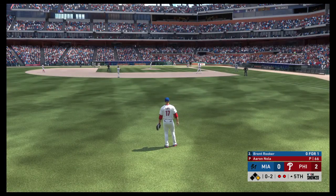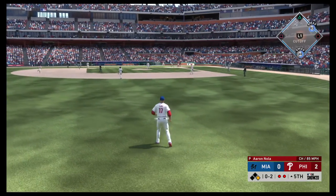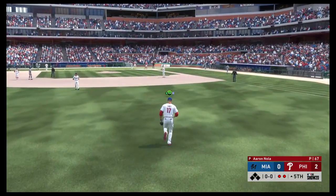At the plate, Brent Rooker. Up next for the Marlins, the left fielder, Brent Rooker. Swung on and hit in the air to left. And he'll get there in plenty of time to put this one away, and that ends the inning.